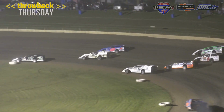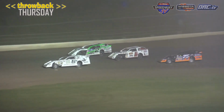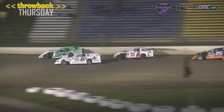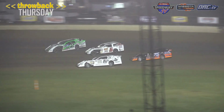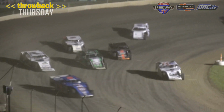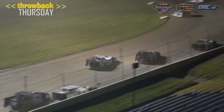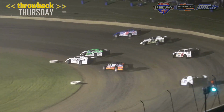Again, you can see Ebert in that 60 down on the inside. Chris Walden fights him off down the back straightaway. Curtis goes up top. Here comes the 6 cars, both of them. You can see Corky Thomas, and boy, here comes Skitland in the 75. He's charging. Skitland joining the party also, and all of a sudden, Cody decides it's time to go to work.